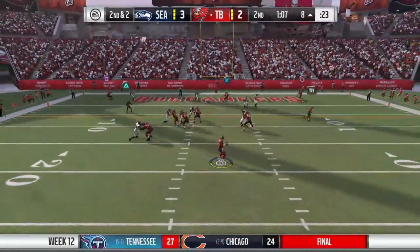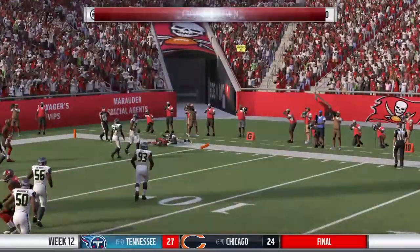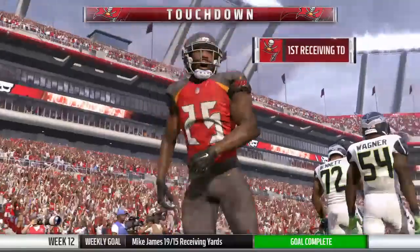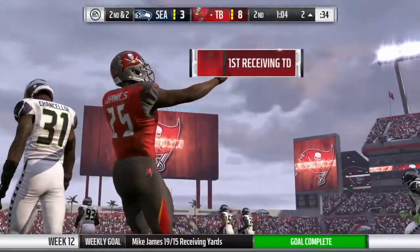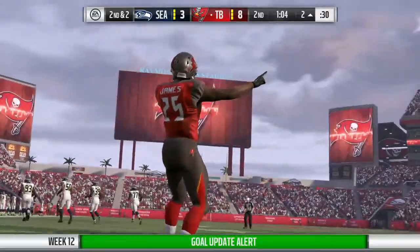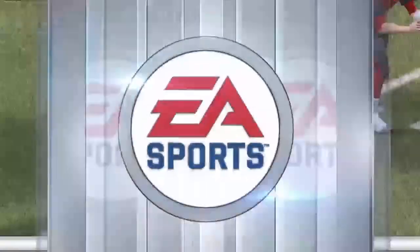Again, it's Brady. Finding his safety valve here. That's complete. And he's into the end zone for a Tampa Bay touchdown. A great play there. Hitting double digits with his 10th touchdown of the season. And the Bucs have taken the lead.